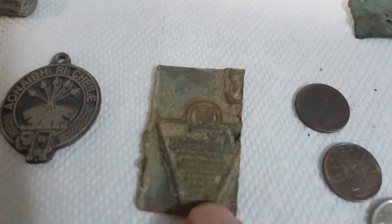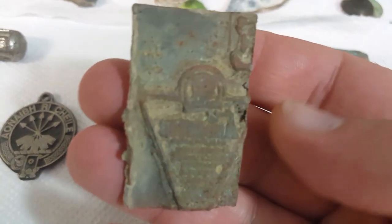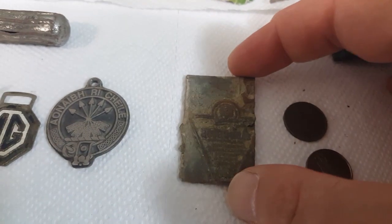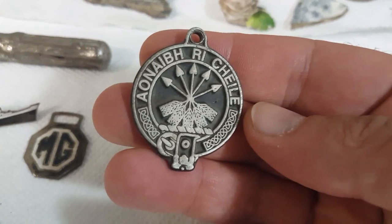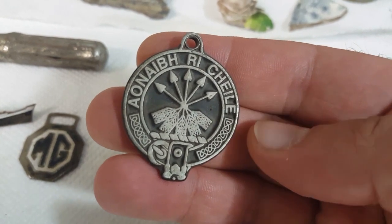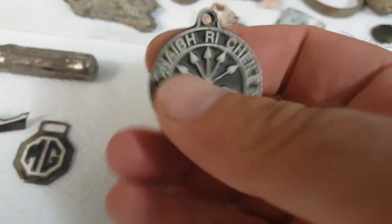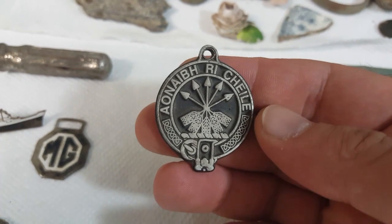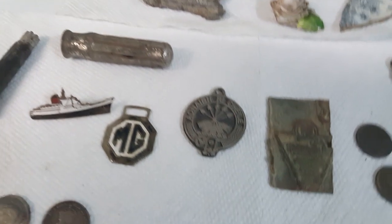I did get this asbestos advertising printing plate, so that was cool. This is obviously newer. I researched that, and that's Scottish for Cameron clan. Kind of a cool thing to find. Maybe it was attached to a kilt or something, I don't know.